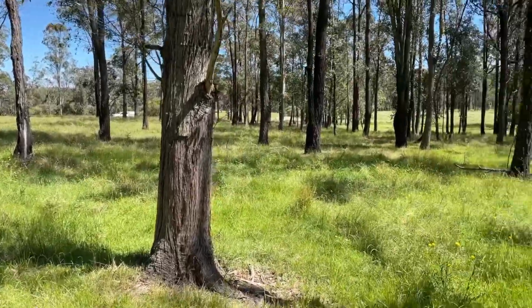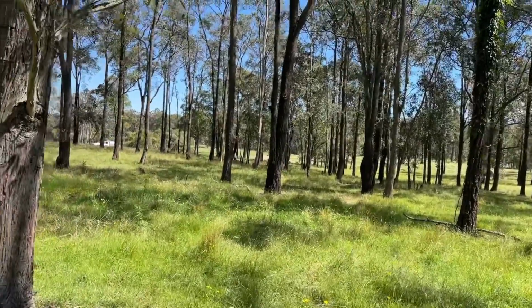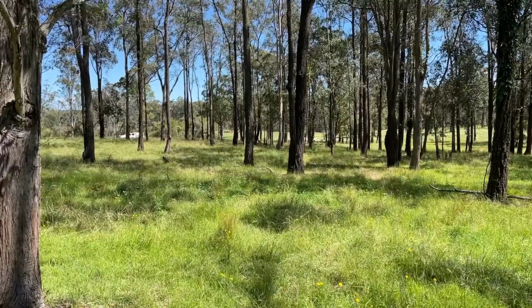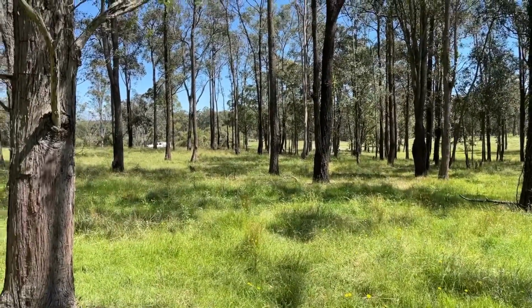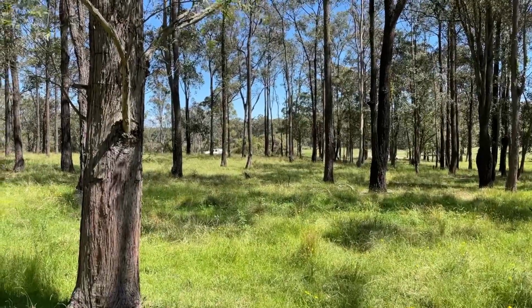Just on a new permission today. It's actually just one of my clients. Just got chatting to him about different things and talking about metal detecting, and he mentioned that he's got a property. So he allowed me to come up and have a bit of a look around. There's quite a bit of history on this property. There's an old timber mill, blacksmith shop.